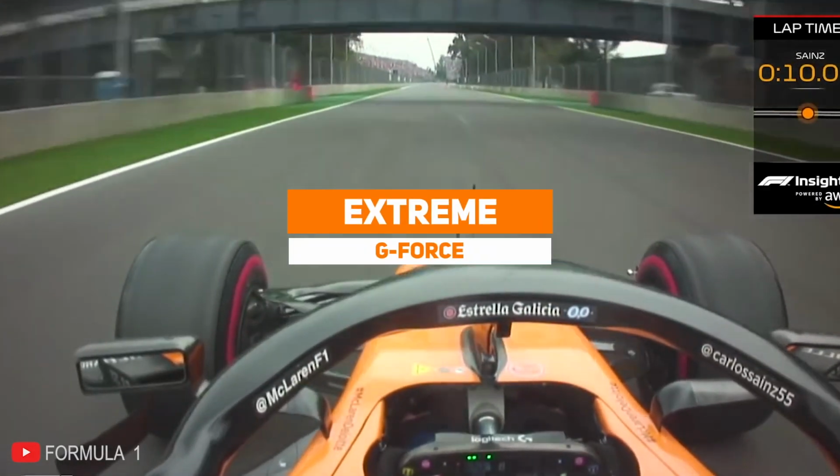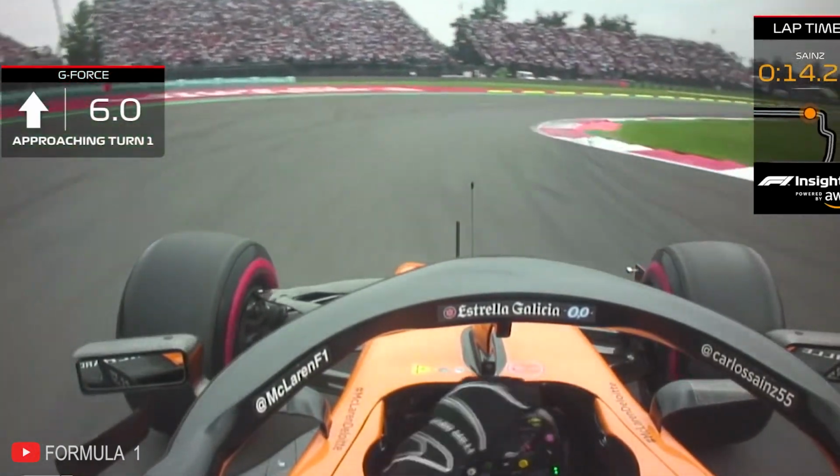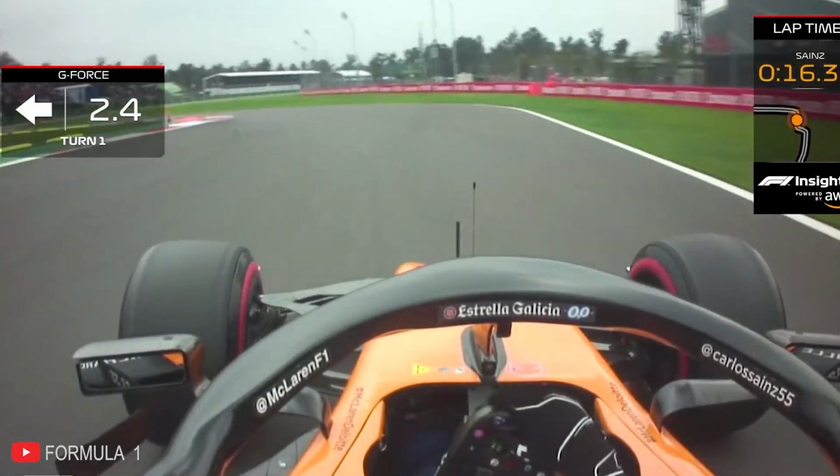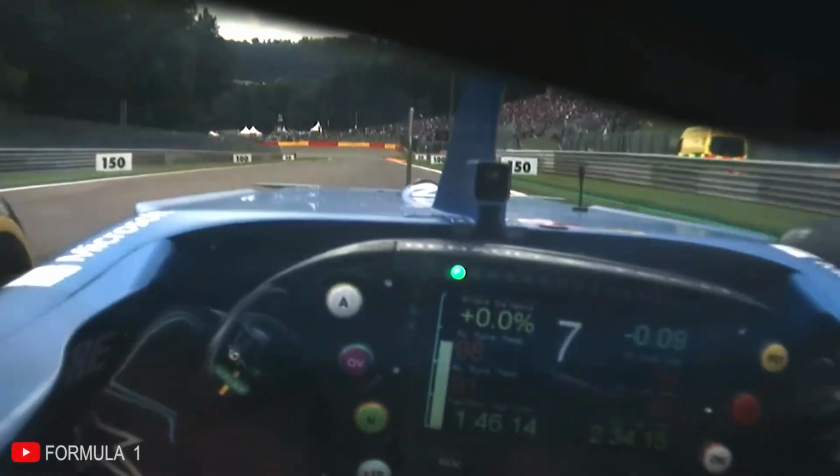Extreme G-force. Formula One racing is not for the faint of heart, and the high G-force that drivers experience during a race is enough to make even the bravest souls weak in the knees. It's not just the speed that's the challenge, it's the force of the acceleration that puts an immense strain on a driver's neck and core muscles.